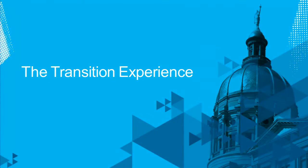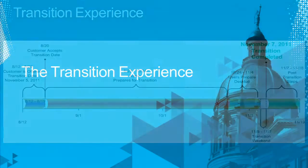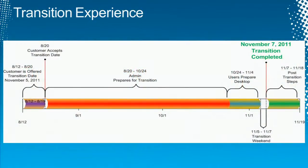So the question was, will transition include EHA? Yeah. So what we do for EHA is we enable the EHA service on both BPOS and Office 365, so there won't be any loss of compliance. So everything will be kept the whole time. And the transition experience, I'm going to hand that over to Ed.